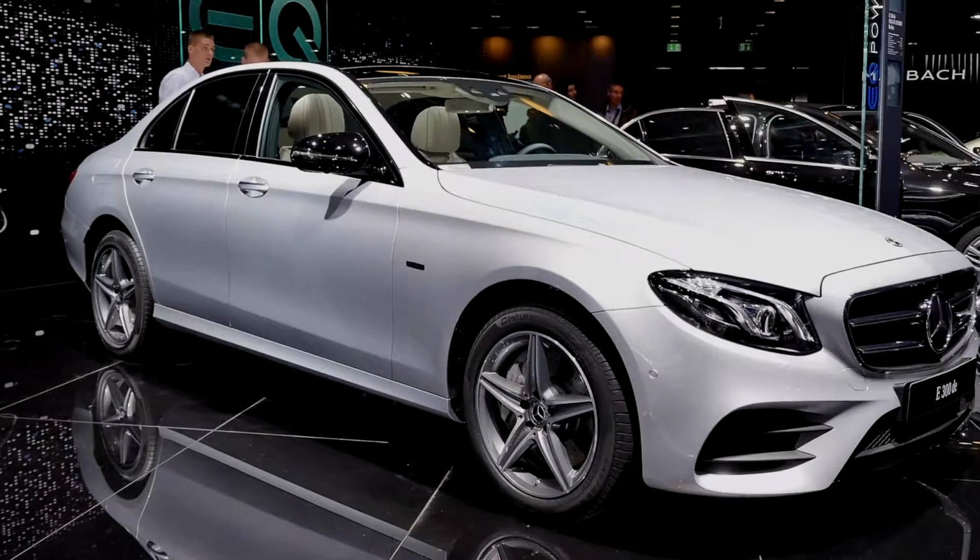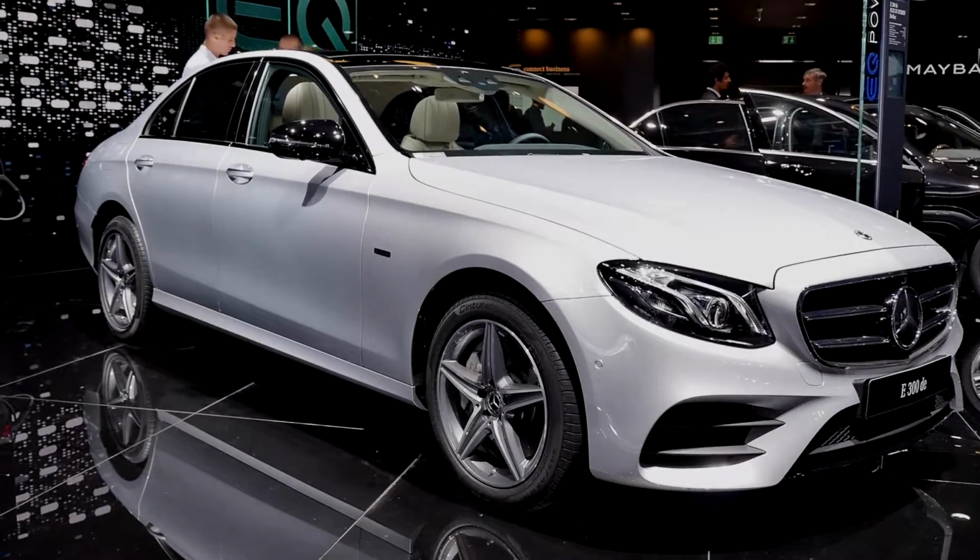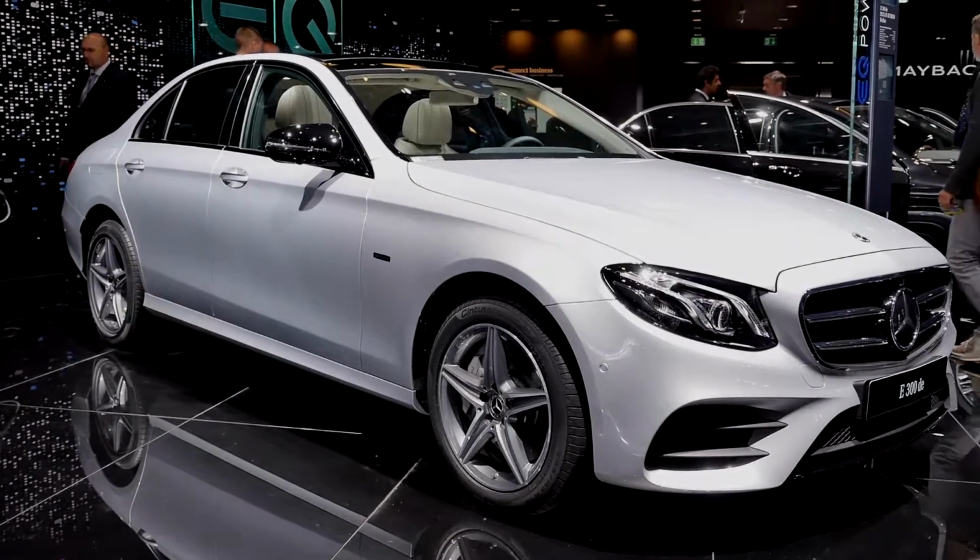4.92 m or 16'1" is the Mercedes E-Class sedan. That's a step of 22 centimeters increase if you compare it to the Mercedes C-Class.